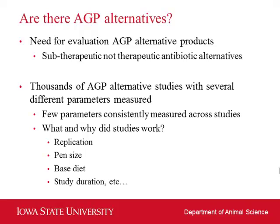And really that's what we're trying to get down to: what are the things that we need to measure, what are the things that would probably be good to measure, what are the things that might not necessarily need to be measured, but we still can. So, when we went in and looked at whether these studies worked or not, we wanted to figure out what made them work and why did they work. So was it the number of replications that they had, or was it the pen size, or was it the base diet, how long did they feed this for, and so on and so forth. That's what we really try to determine out of this.